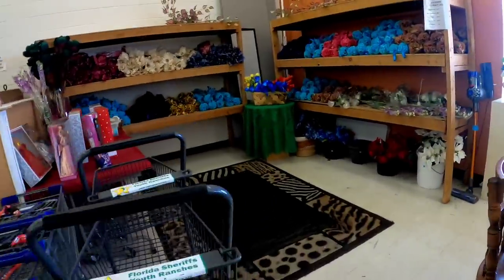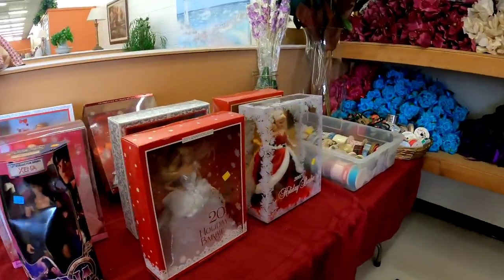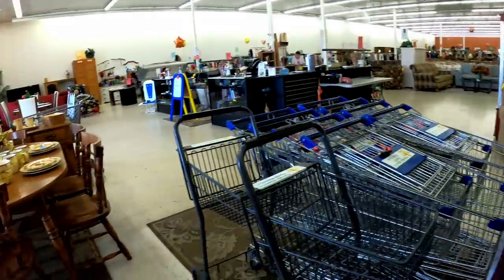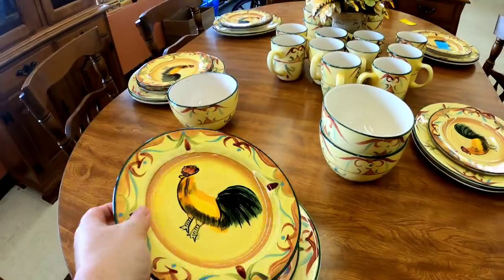And then over here on this table, I see all of these Barbies. And unfortunately, in my experience, most thrift stores do price them up, and these were at $20 and $30, so there was no room for profit there.